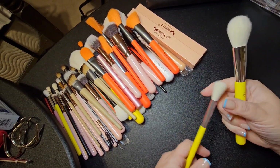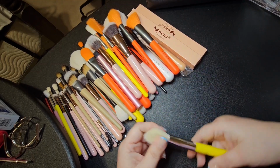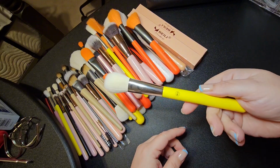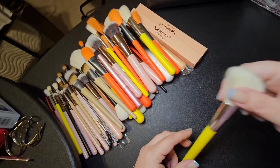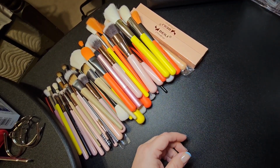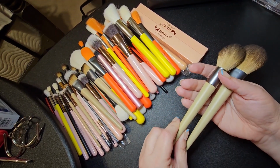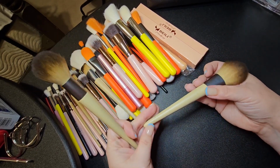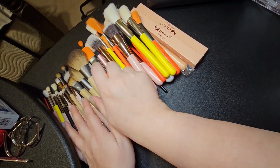So I have this brush from Lorella I'm going to get rid of. I have this brush. It's more of a cheek brush for blush and bronzer. Getting rid of. Same with this angled cheek brush from Lorella. Decluttering. Same with these 2 Eco Tool brushes. We have a full blush brush. Yeah, they're both full blush brushes. I'm going to declutter them as well. Okay.